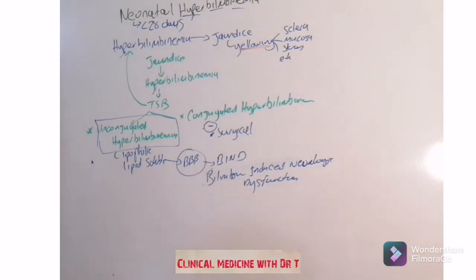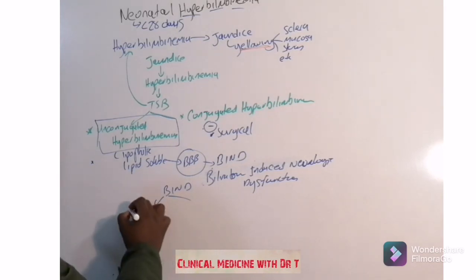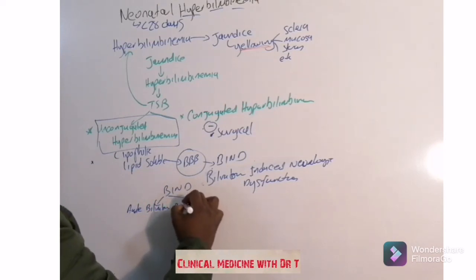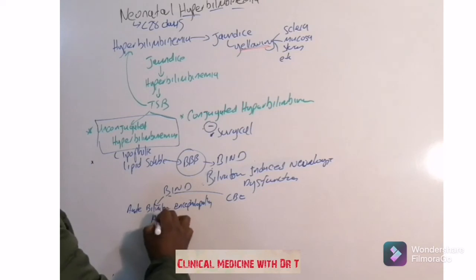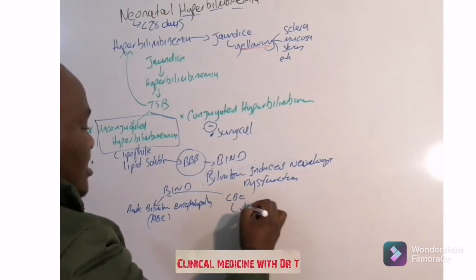This BIND occurs because unconjugated bilirubin is able to cross the blood-brain barrier, because it's able to get through the bilipid layer, gets to the brain cells and starts damaging them, and then the child gets that. BIND has got two types. It has got the chronic and the acute: acute bilirubin encephalopathy and chronic bilirubin encephalopathy. Chronic bilirubin encephalopathy, they used to call it kernicterus.